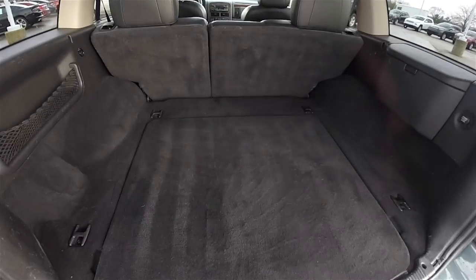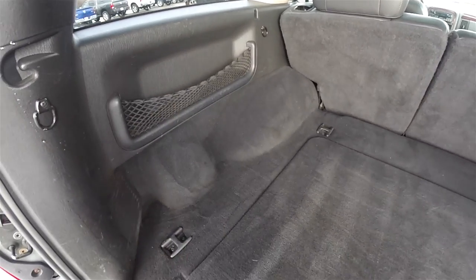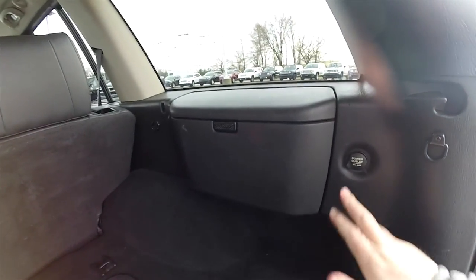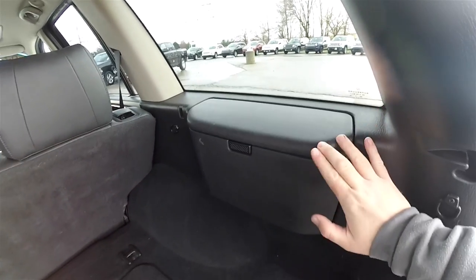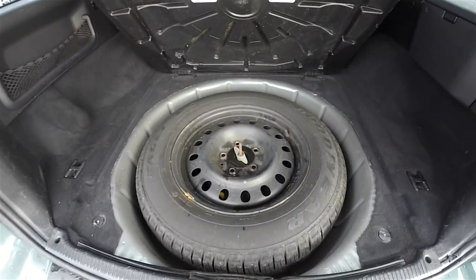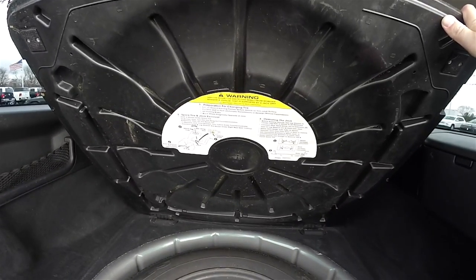All right, and inside, very nice luggage area. You have a storage net, four tie-down hooks. On the right-hand side, you have a 12-volt power point, and you've also got the 10-disc CD changer. Underneath the floor mat, you do have your full-size spare tire with jack and tools and instructions.